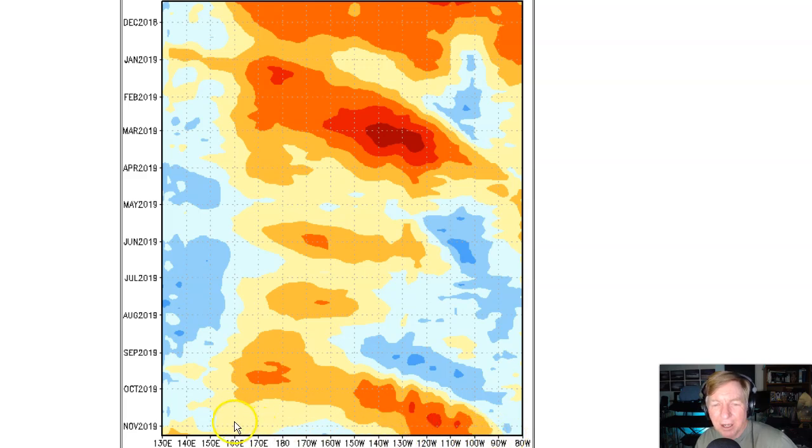And of some interest, look at this. Here's that warm temperature starting to build in the far West Pacific at depth, suggesting that maybe another small Kelvin wave is on its way. Now, if you were in La Nina, you would not see Kelvin waves making their way across the Pacific. If anything, you'd see cooler than normal anomalies. That's what we thought we were getting in the summer, was La Nina developing.